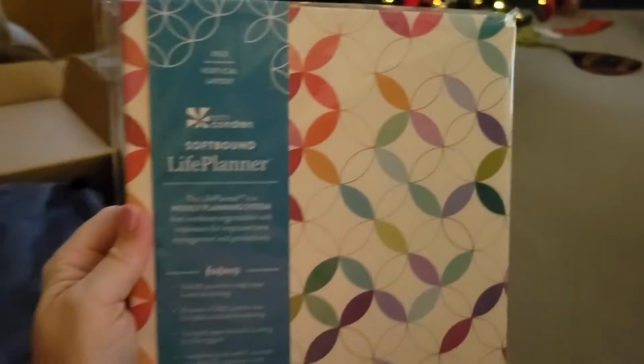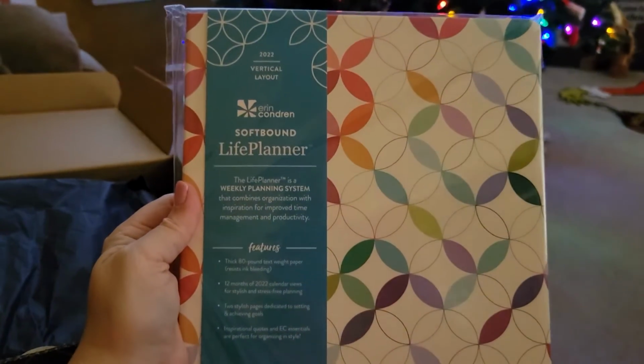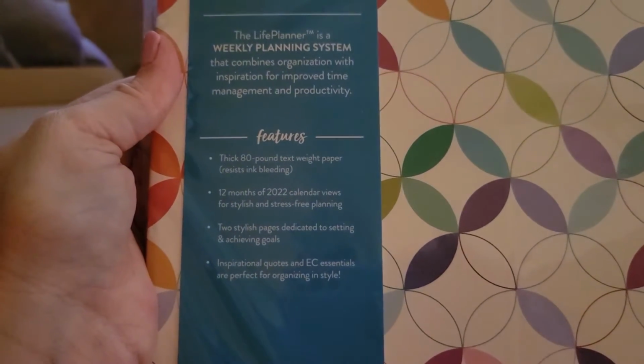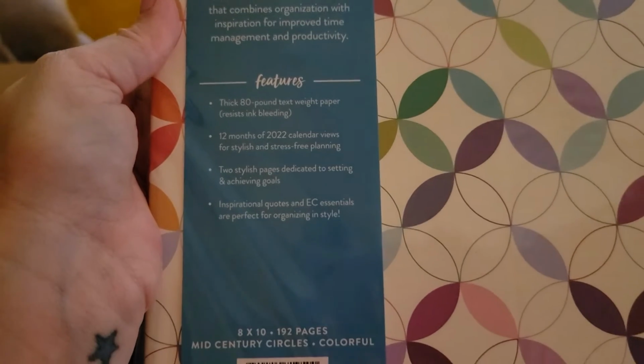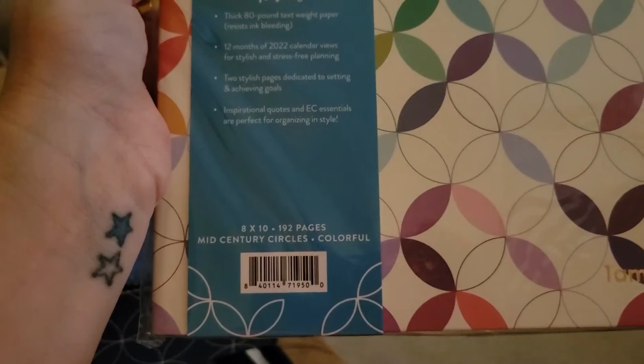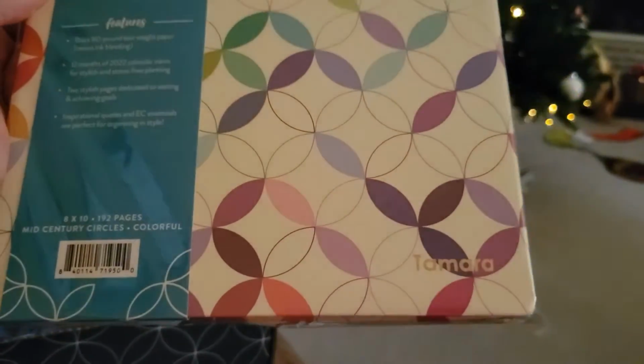So now let's undo the actual planner. Okay. So I got the Soft Bound Life Planner. This is a vertical layout, 2022. And you can see all the features. And the mid-century circles colorful is my pattern. That's what they call that pattern. And I got my name on it. Pretty.